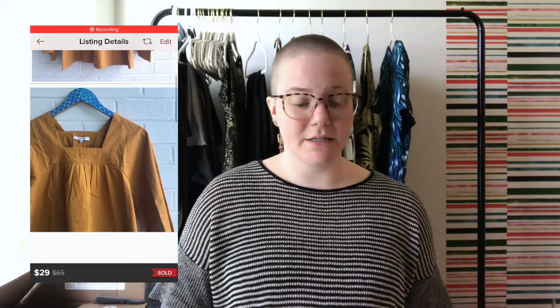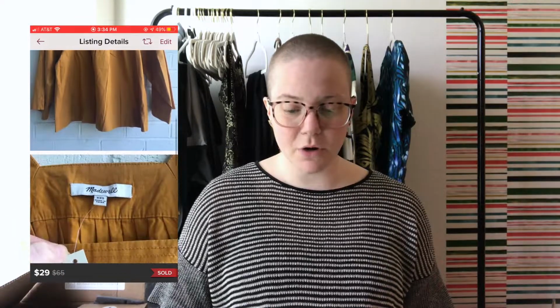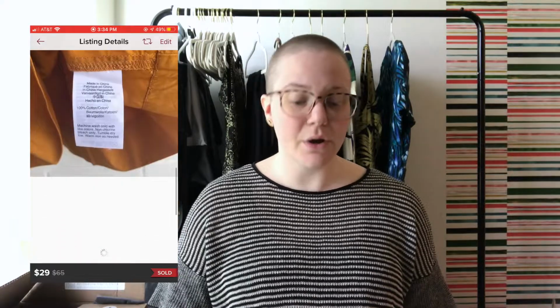Next was a Madewell golden yellow square neck cotton top. I got this in a mystery box on Poshmark. It sold for $14.70. Oh, it was in a bundle, but it says I earned $11.76 from that. Again, who knows? But sold fast and in a bundle.